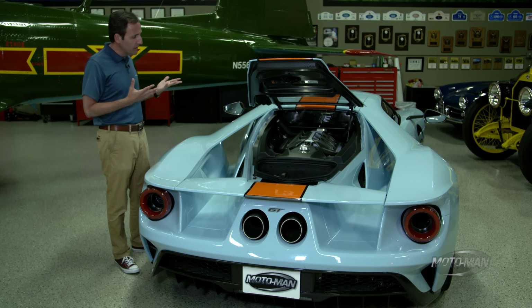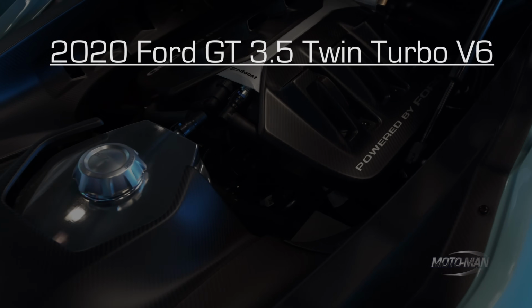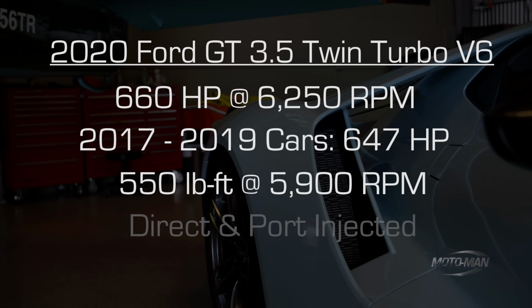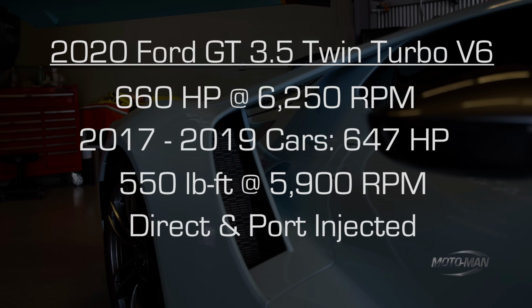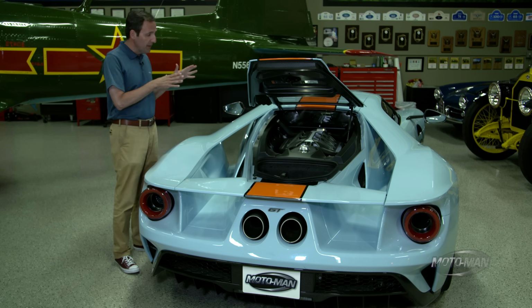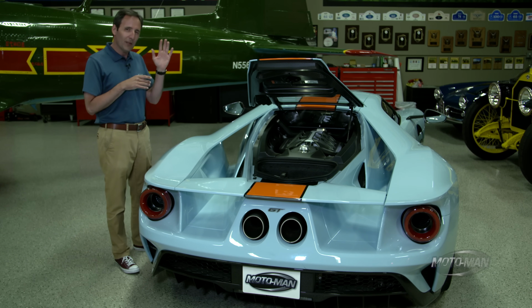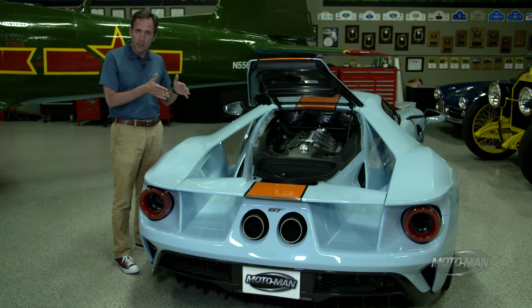Now, for 2020, there is some changes to it. The cylinder linings, the pistons, they change. And then the biggest change is the intercoolers. They're bigger and they come from the Mark II race car. Now, while we're on the topic of the Mark II race car, the engine there is very similar. It's 3.5 twin turbo V6, but the transmission changes. This is a dual clutch 7-speed, where the race car is a single clutch 7-speed.